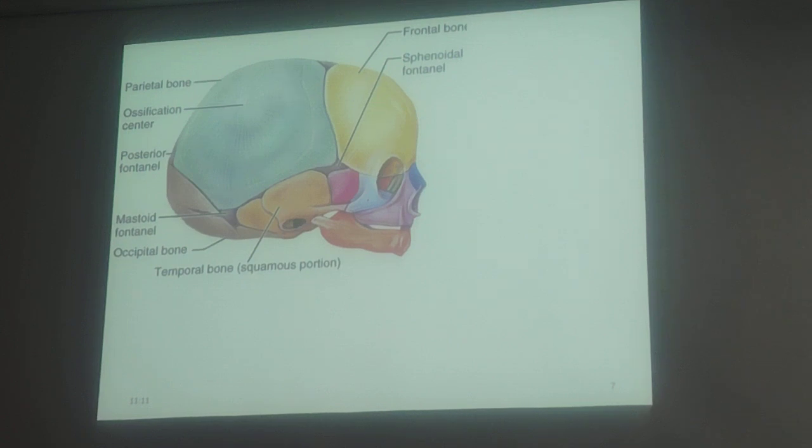This is called a fontanelle. So there is an anterior and posterior fontanelle in the midline, and anterolateral and posterolateral fontanelles at the corners. These fontanelles have multiple reasons why they are present, and what their significance is. We will discuss that.